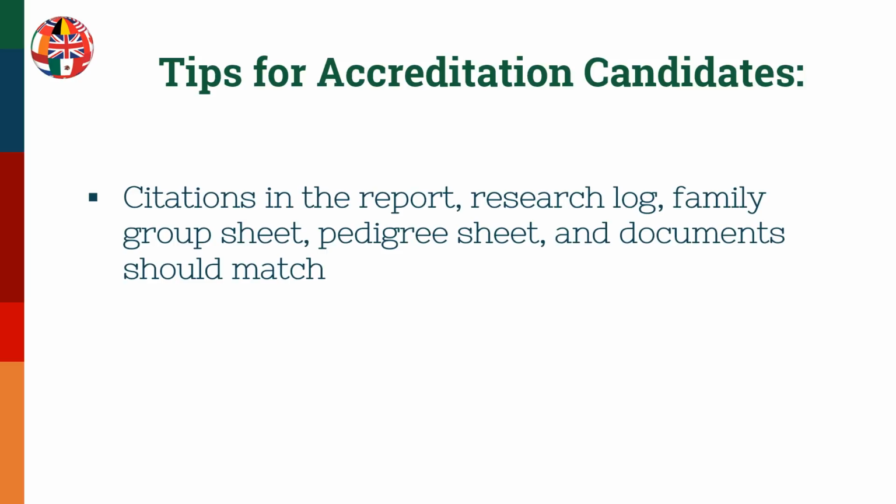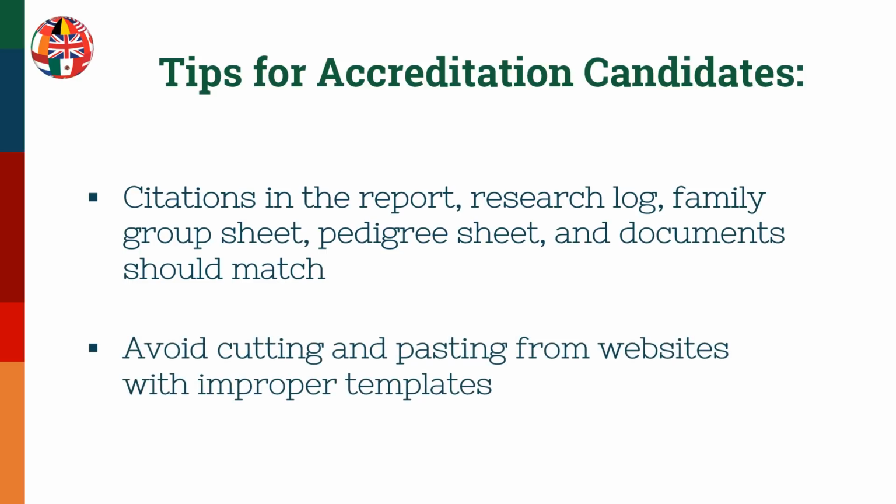Make sure if you are working on accreditation that your citations in all of the parts of your project match. This would be the report, the research log, your family group sheet, pedigree sheet, and documents. You're not going to want to have the census cited one way in your report and cited a different way on the research log. So how do you accomplish this?